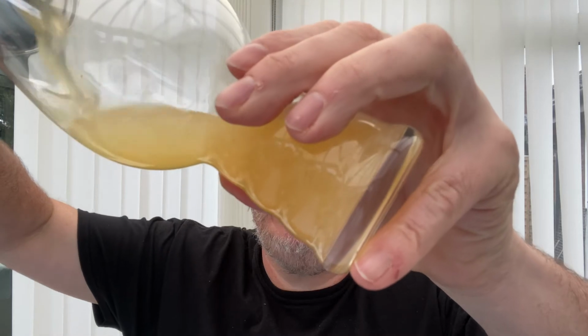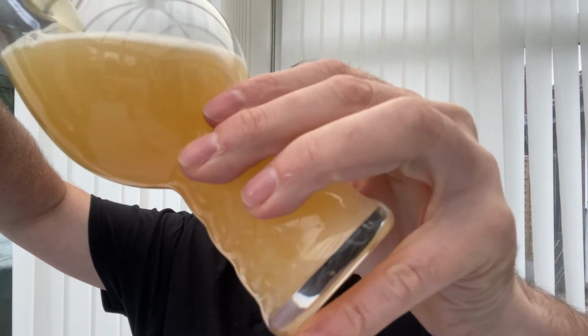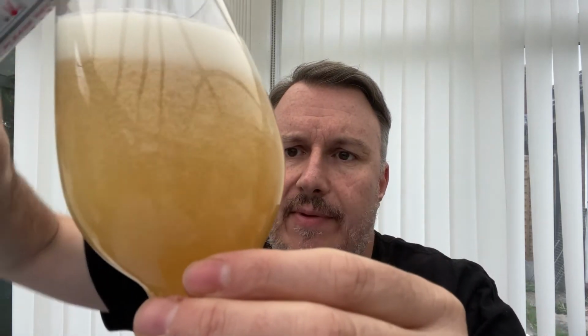I keep saying that I want to try and get these videos down in time, so I don't waffle on too much. But let's get this beer into a glass, see what it's all about. So we get a very light straw-coloured beer. There we go. Pour it out there. Looks like a pretty cracking New England IPA.